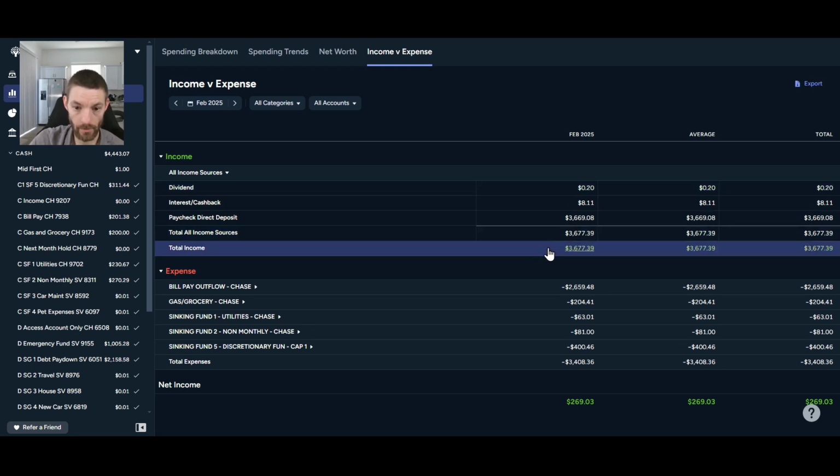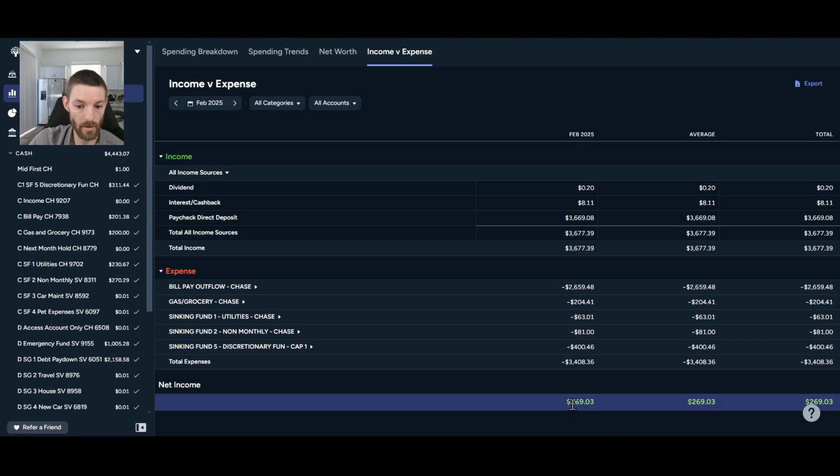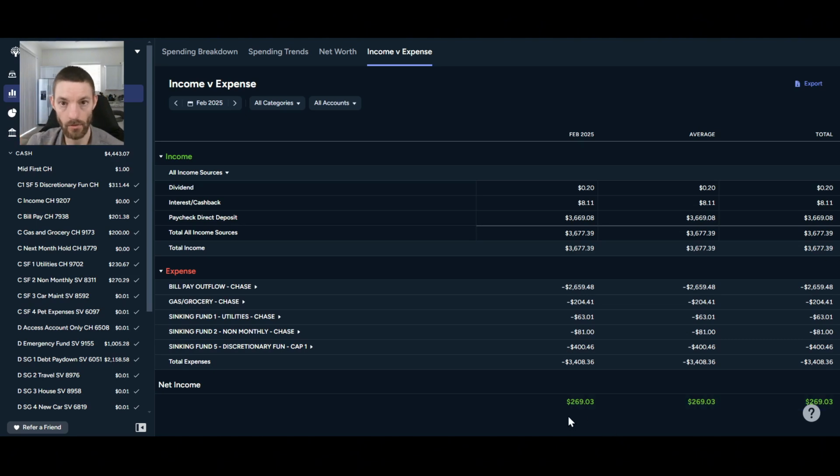So all in, I had $36.77 and 39 cents in income. I spent $34.0836, which means I was on the positive side, about $270 of net income, which a year ago I would have jumped over the moon to see. So overall, I was under budget, even with spending money on technology, which is not something I normally do. I am under what I spent. I'm under what I brought in. So I'm pretty happy with that.